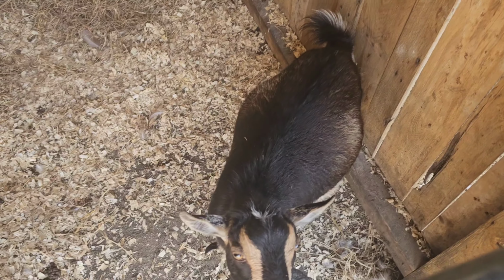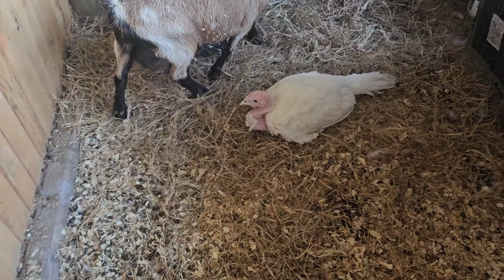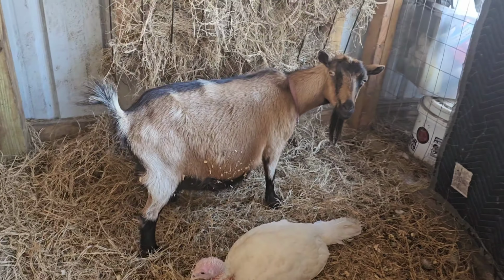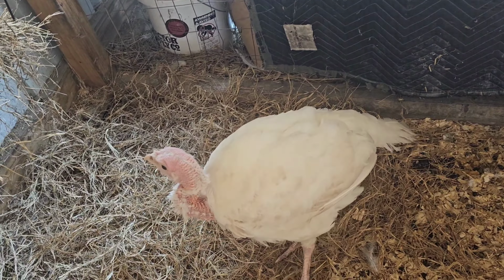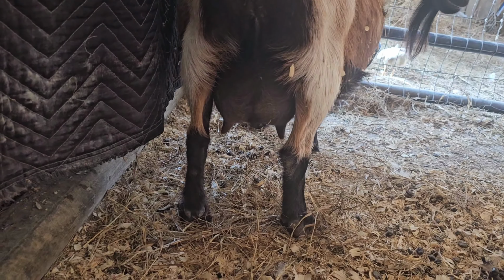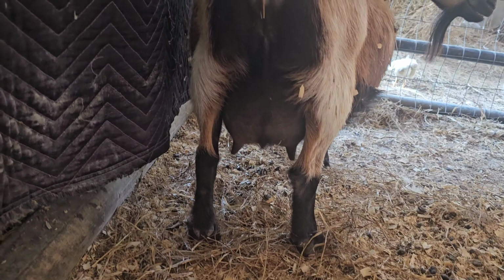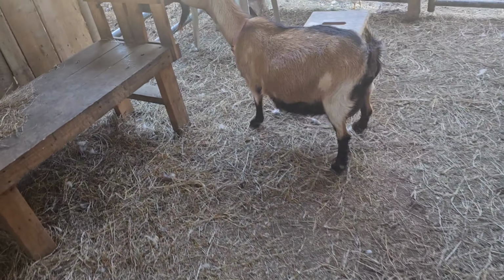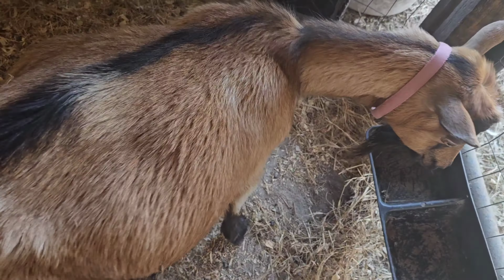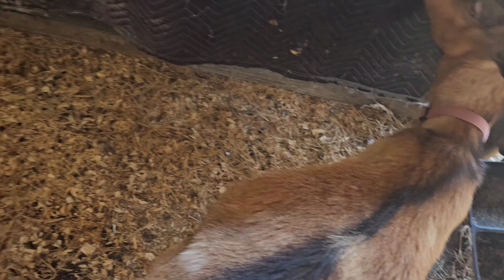Bella. Oh, Bella. What's the matter? Huh? Yep, she's starting to bag up a little bit. The pop is almost there. Let's see. Oh, no, you don't. Oh, sneaky. Sneaky little girl. Come on. She's going to go in here. I'm going to get this. Her ligaments are definitely starting to loosen up.